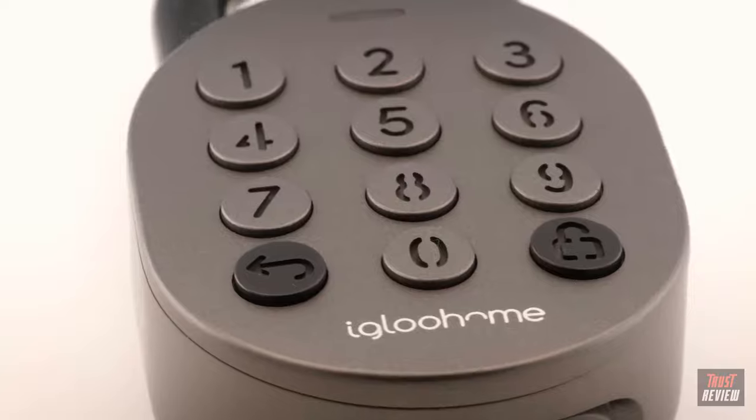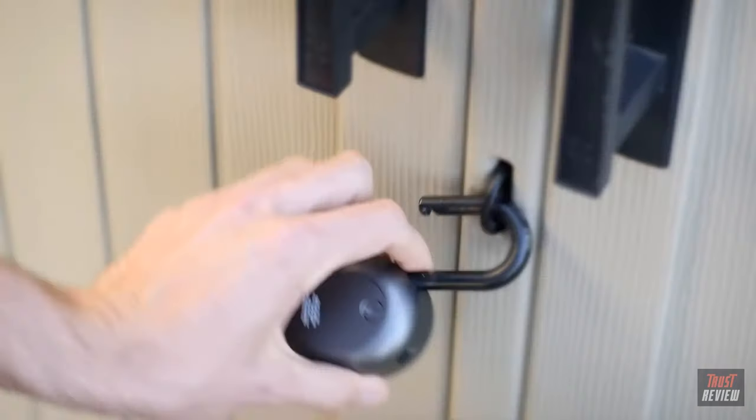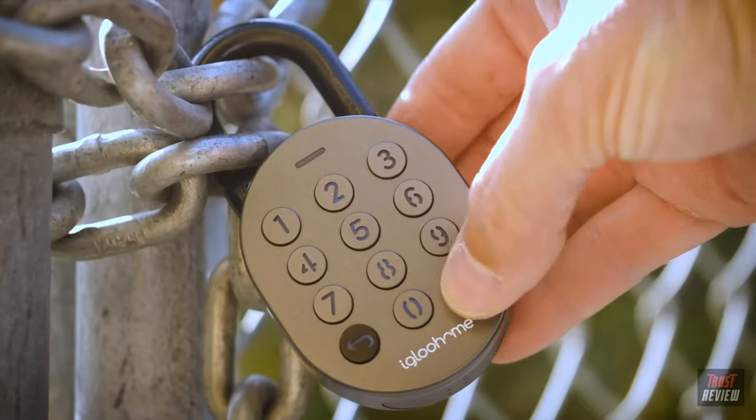The smart padlock also has Bluetooth capabilities. You can unlock via your smartphone when you're within Bluetooth range. We've worked hard to strike the right balance between security and convenience.